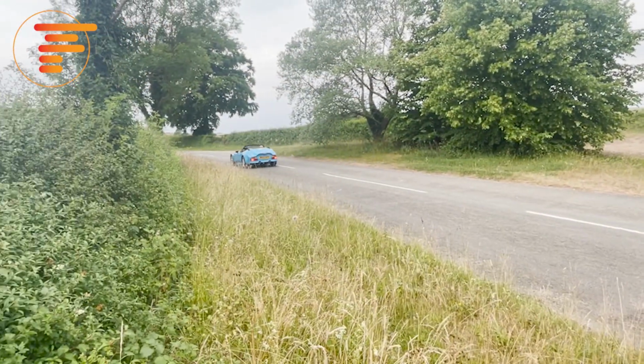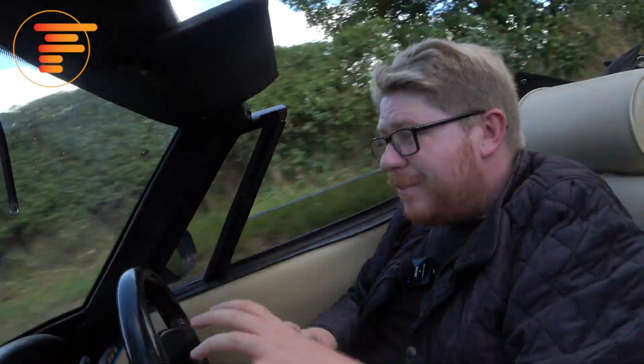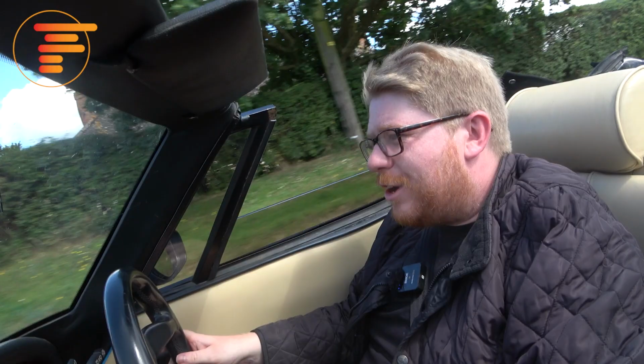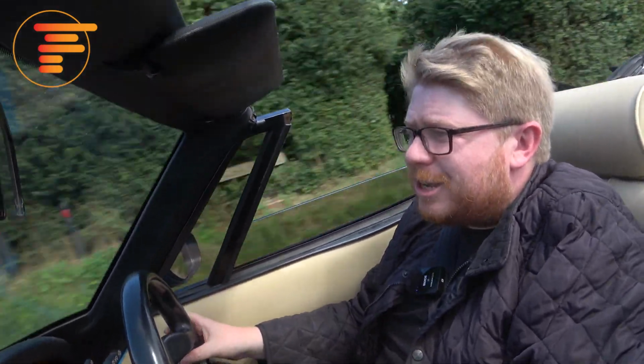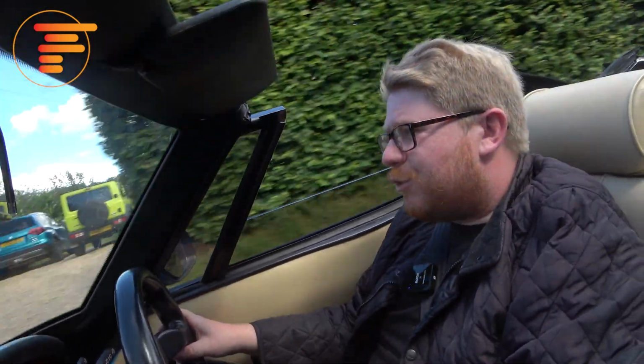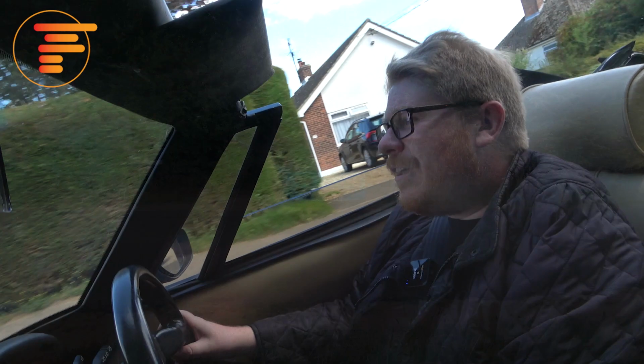It gets baking hot in here, and I've mentioned it in my other video about this car, but this car did have the provision for aircon to be fitted. And if we had lots of hot summers in this country, or if I was taking this car regularly abroad, I would consider having air conditioning put into this car, because I just think it would make a world of difference. It does get very hot.